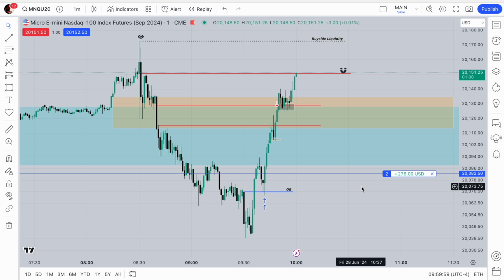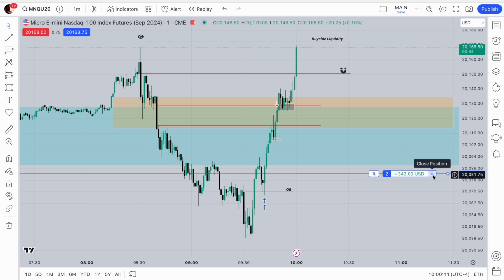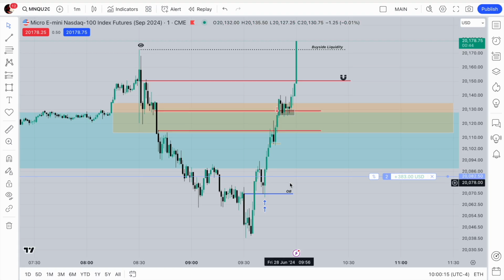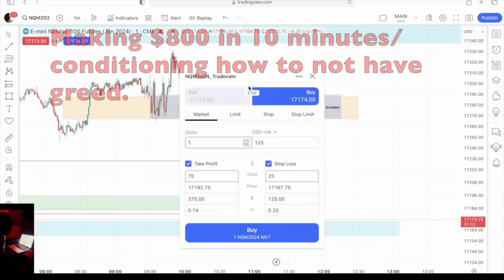But anyway, just as they would have it. So here's the buy side liquidity getting ready to be engaged. I will close out here once we pierce through that, so I'm going to wait for that. There we go. Boom. Beautiful. I'm out on the NASDAQ here.